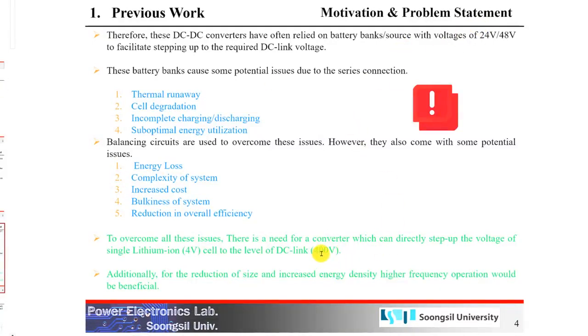And apart from these low voltage sources, I want to highlight a point that these days a lot of companies are recycling the aged batteries and aged battery cells, and then sending them again to be used. But the problem is, companies are afraid to use these aged battery cells in series connections because of the huge unbalance between the voltages. So if we have a converter that can step up the voltage of a single lithium-ion cell to the level of DC link voltage, then it would be very beneficial in terms of battery recycling. So we can use these aged cells in these converters.